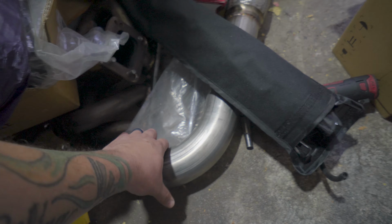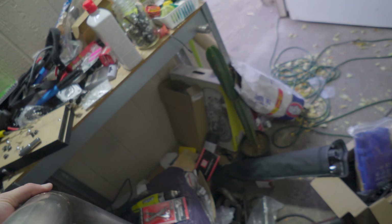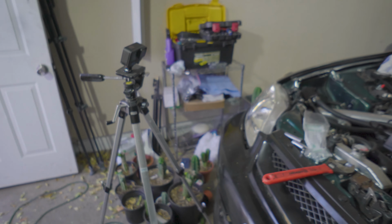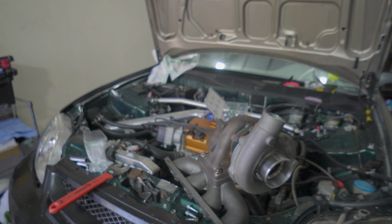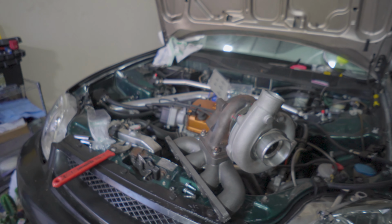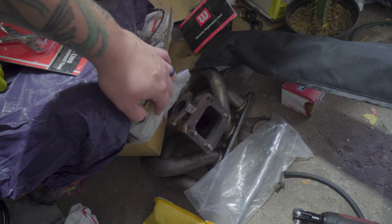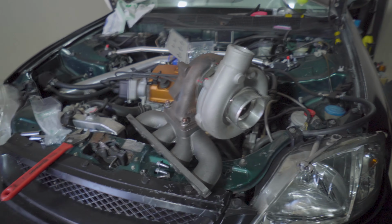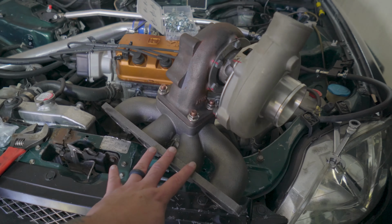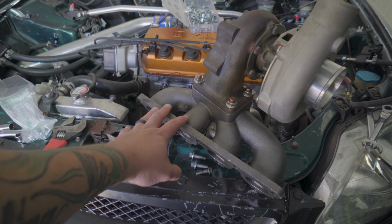So I ended up buying a new downpipe. That's what we have here. Worked for a couple days trying to get that on, which shouldn't have been that long. It kept hitting my transmission and it would not clear. So the manifold I was using was old, cheap, rusty, and I really like the log style that I'm using on the Integra, so I figured I would pick one of those up.